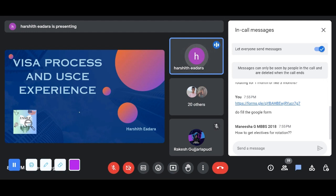But the agencies will provide you an invitation letter for your visa. So generally the agencies prefer to open a visa. Okay, so you can try that. If you want to go, you can try that also. There are some good rotations that are even given through the agencies.